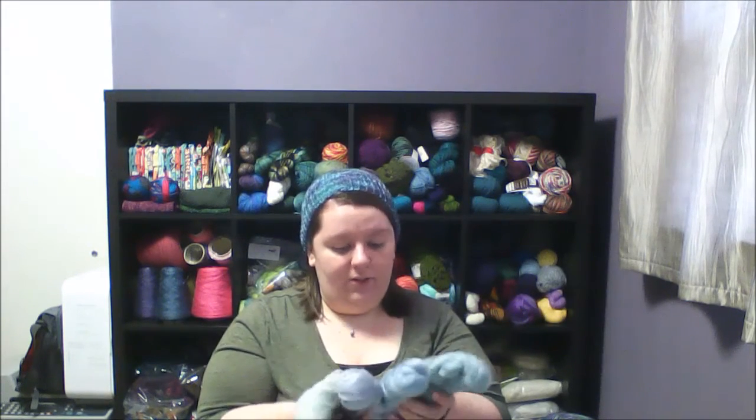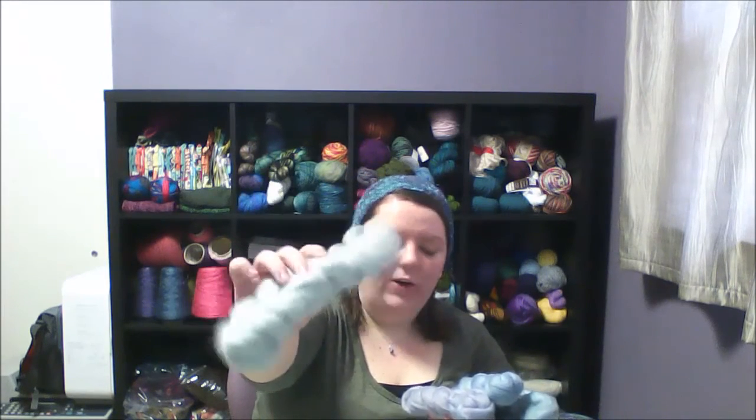And I'm planning on spinning this. I can tell already it's going to spin super fine and I'll knit it into maybe even like a colorwork shawl. It's going to be gorgeous. This color here really spoke to me. It's sort of a seafoam green color.